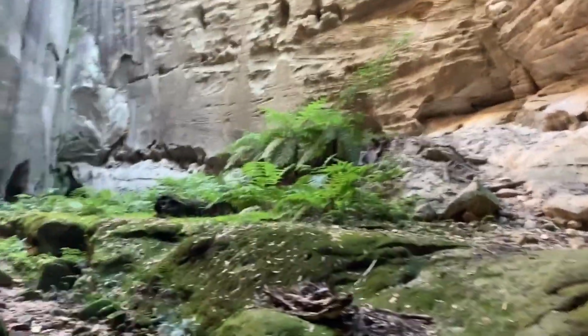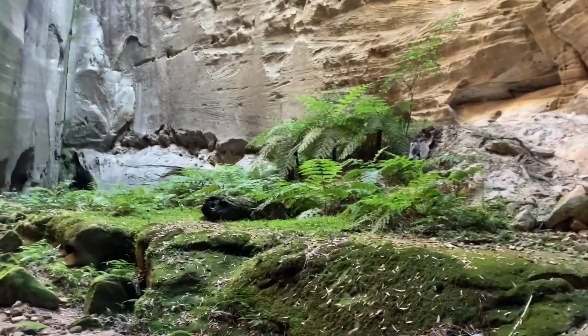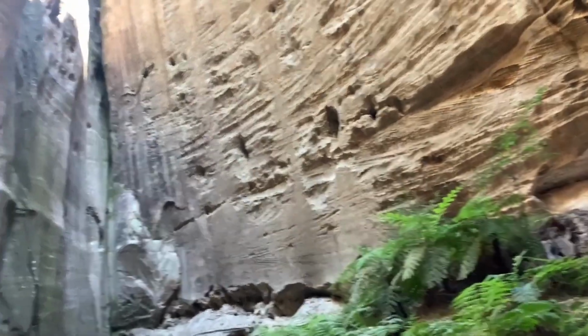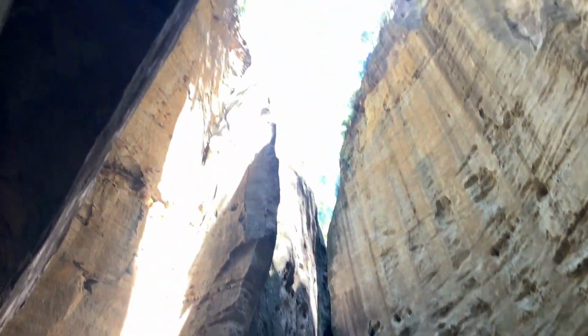The amphitheatre. Scale a tiered ladder and walk through a narrow crevice revealing a 60-metre chasm hidden deep inside the gorge. You'd feel like you've just stepped back in time.